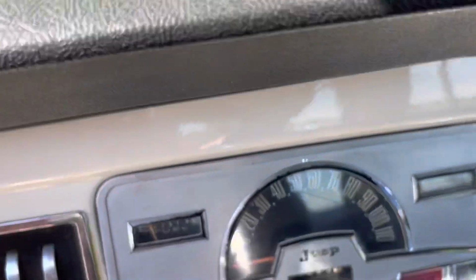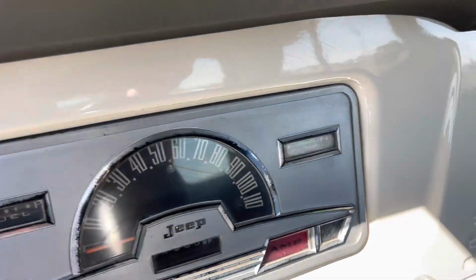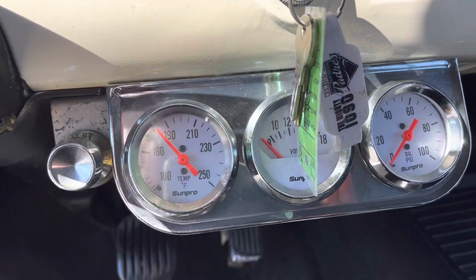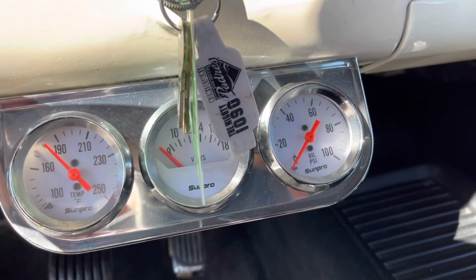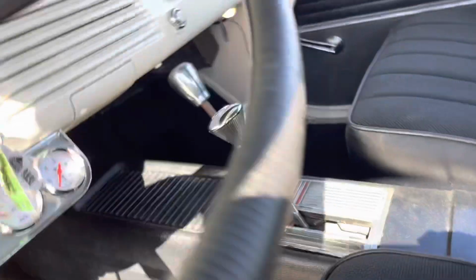Got the instrumentation there. Fuel gauge works, temperature gauge works, speedometer works, dummy lights here work. It does have auxiliary gauges here: temperature, volts, and oil pressure down there. All those gauges work as well.